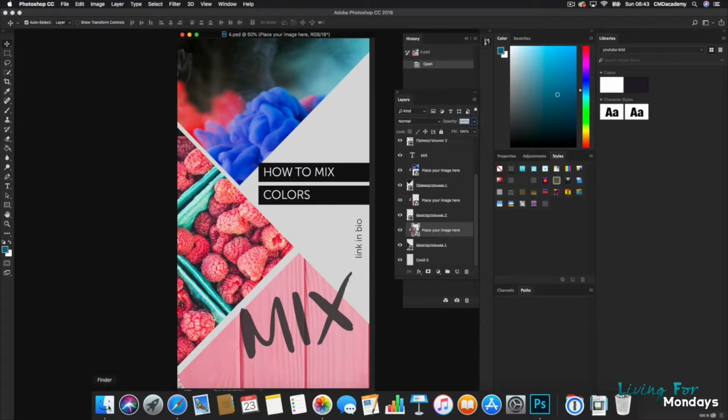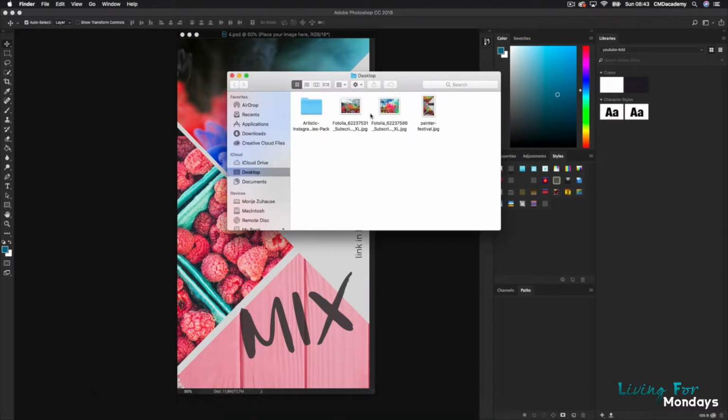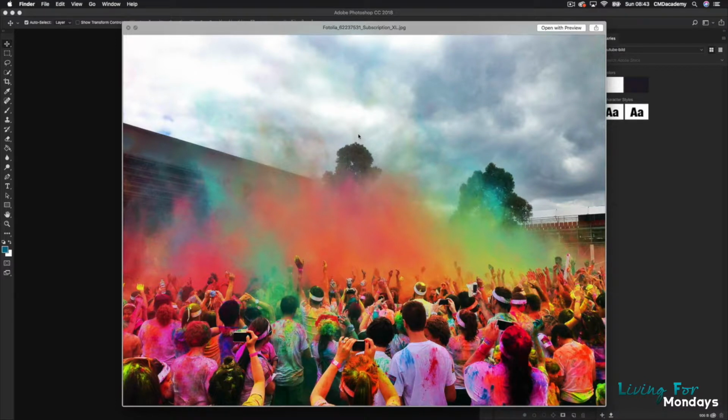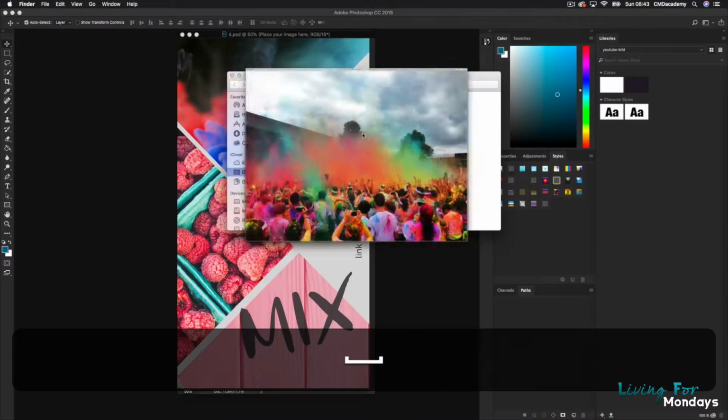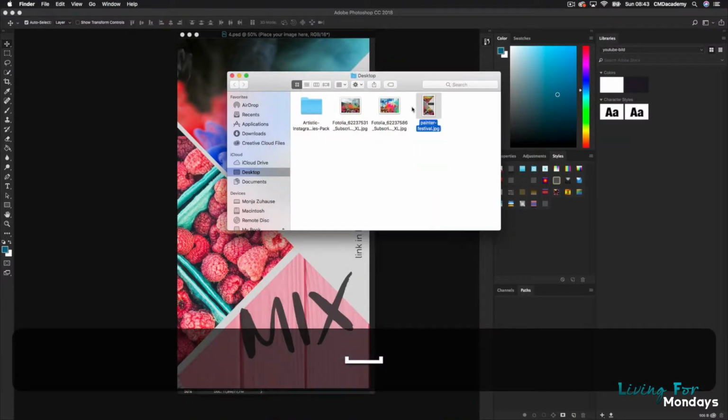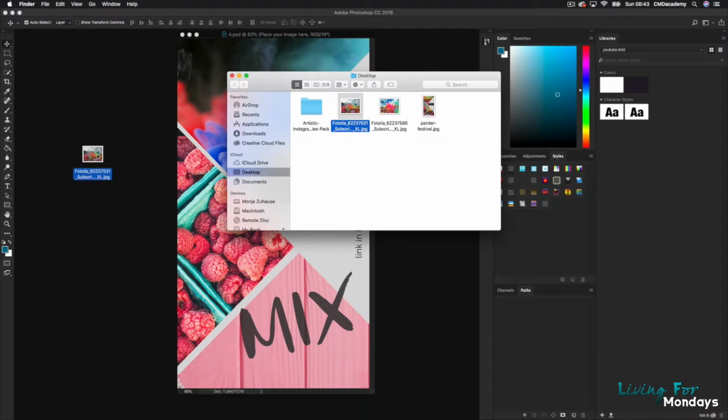Okay, so first let me get the image I have chosen, and I have chosen something colorful. As I said, I first was a little bit irritated because I thought it was a little bit intrusive, but you know, when we add it, you will see it looks much better. So anyway, let's get the image into Photoshop.